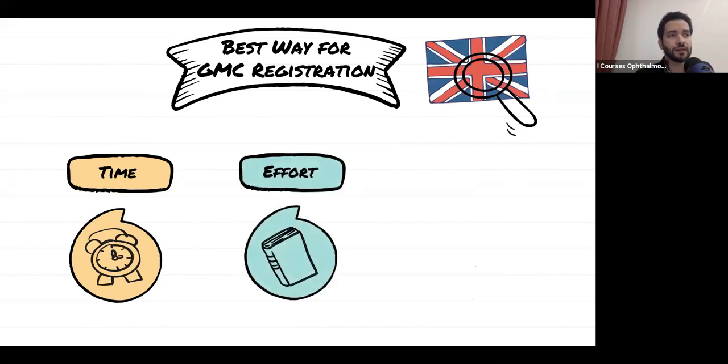So what is the best saving effort? As I am going to illustrate now, what will be the exams that are easiest? So you may consider them to save your effort. As a tip that I told you, if you want to be a consultant, then no need for going FRCS Glasgow or FRCS Edinburgh, then going again to FRC of London, because not even a single exam in FRCS Glasgow or FRCS Edinburgh will exempt you from any part of FRC of London.